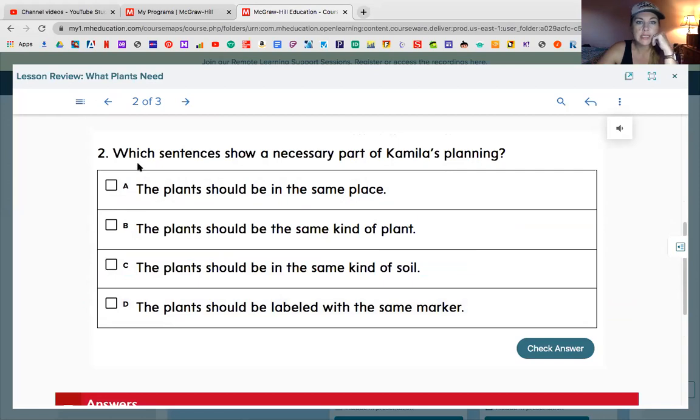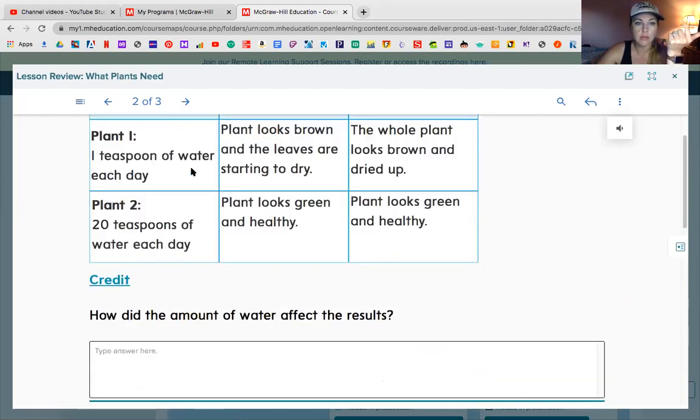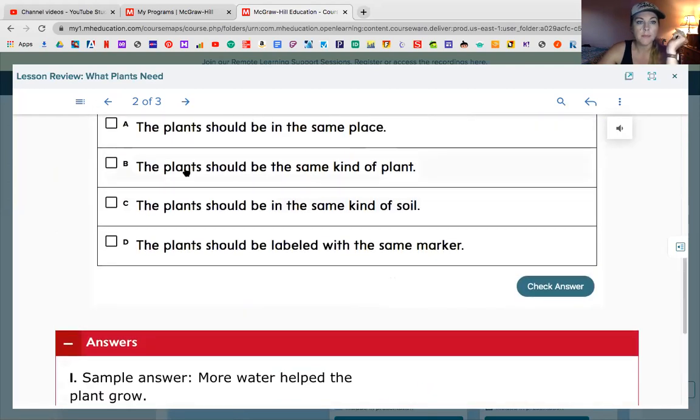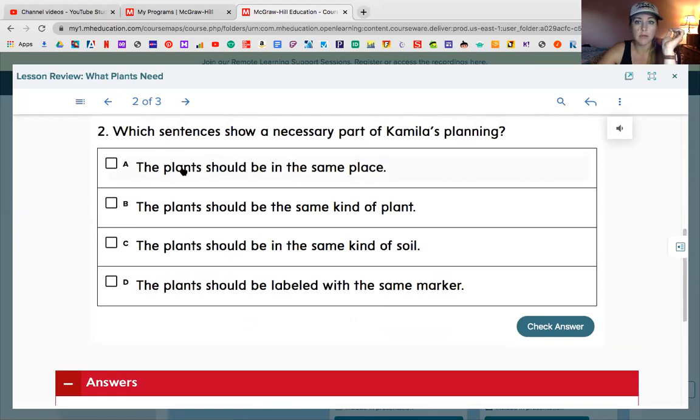And then, which sentence shows a necessary part of Camila's planning? Camila was the one that did this planning up here. Which sentence shows a necessary part of Camila's planning? Plants should be in the same place. Plants should be the same kind of plant. Plants should be in the same kind of soil, and plants should be labeled with the same marker. Okay, what is important for this investigation?